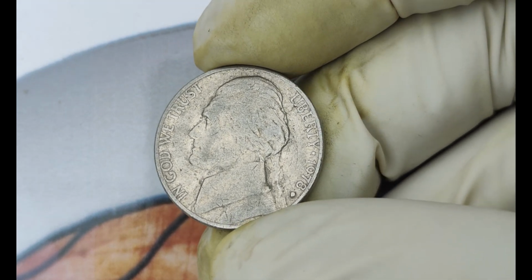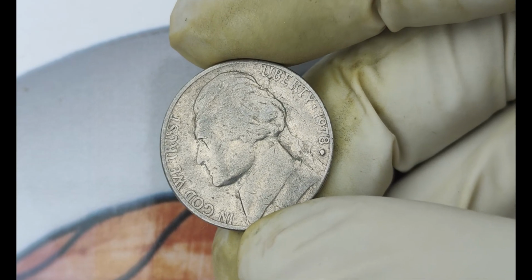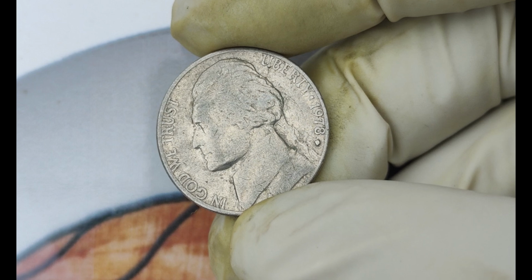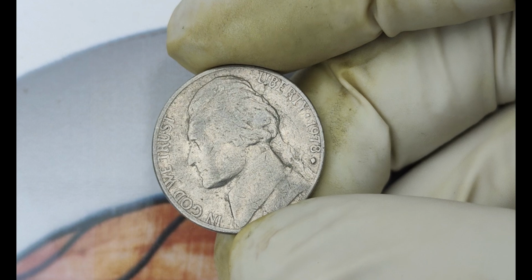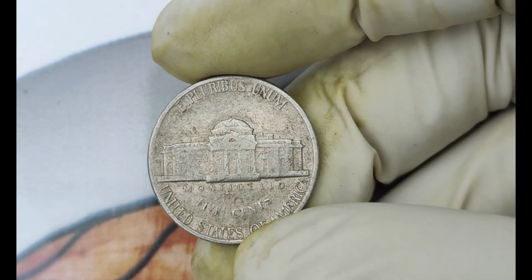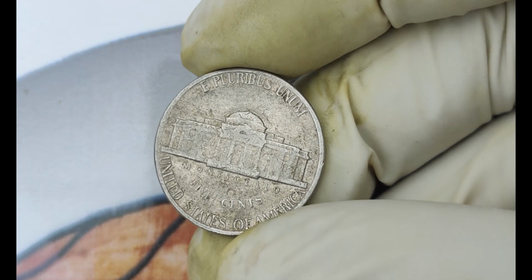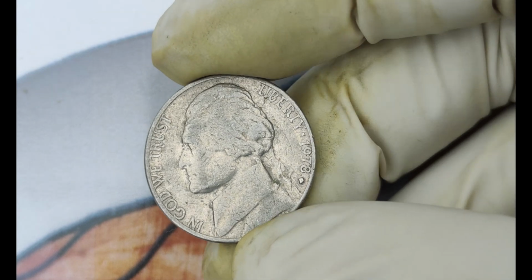If you're a collector or simply someone intrigued by the possibility of finding treasure in your pocket change, here's what you should look for in a 1978D. First, inspect the coin for any signs of mint errors, such as doubling, off-center strikes, or unusual marks. Second, assess the coin's condition. The fewer scratches, nicks, or signs of wear, the higher its value. Lastly, consider having your coin professionally graded by a trusted agency. Even minor improvements in condition can dramatically increase its worth.